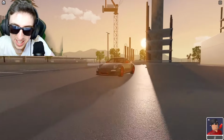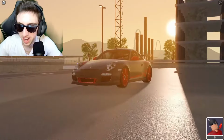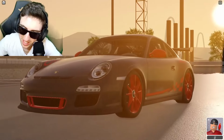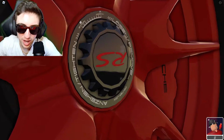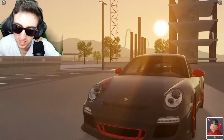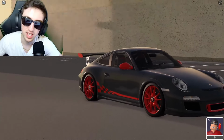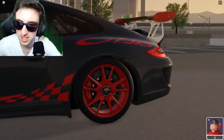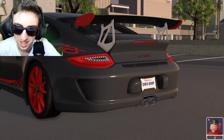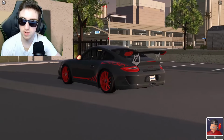Dude, just take a look at my new Porsche. My 997 GT3 RS. This car is beautiful. Gray on the red rims. Oh my god, RS. This gotta be one of my favorite Porsches of all time. Seriously, it's such a beautiful car, the 997. I think this thing looks so dang clean. Look at the back of the car. Dude, just the back shot there looks so dang fire.